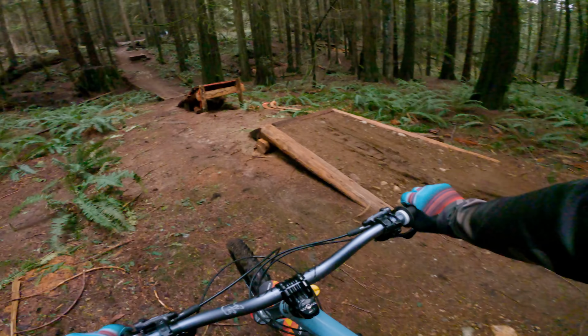Yeah, there's a jump here. Right on. Was a little goofy. I was just really trying not to get sprayed by the mud. Conditions are so good. Just the occasional puddle. Whew, and this trail's sick. We're gonna finish this trail. Let's not crash like last time.